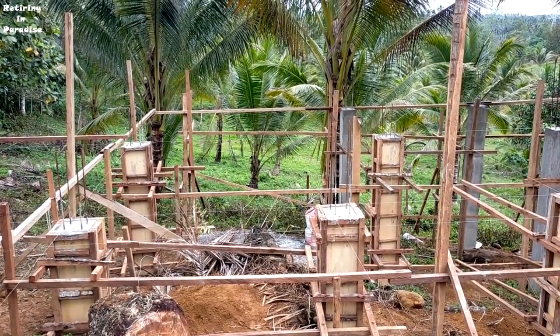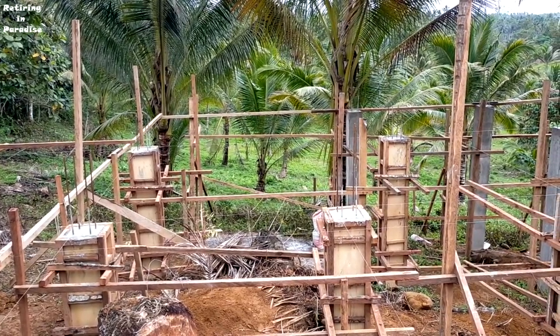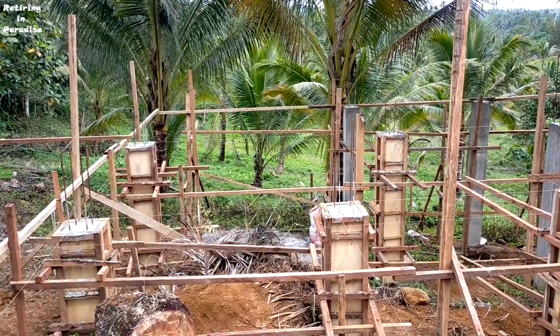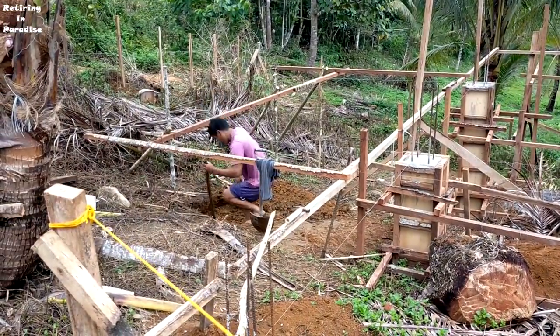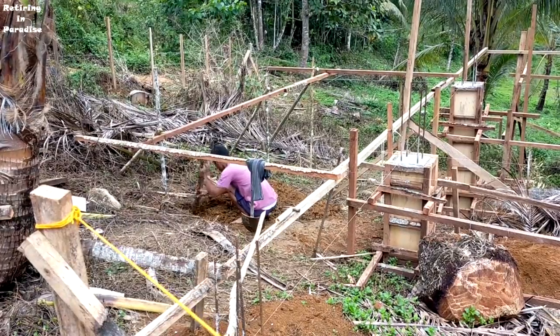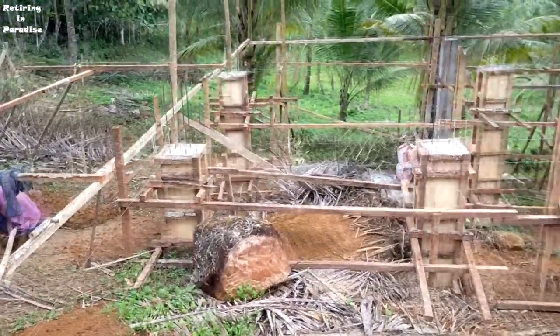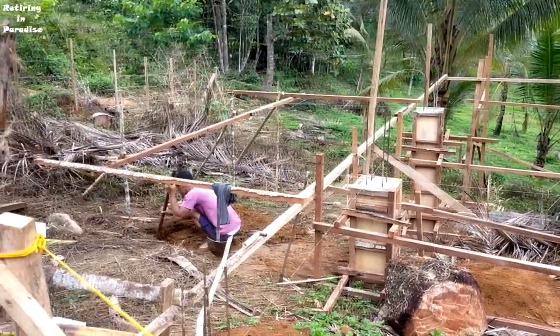The two formworks at the back were already done about 4 or 5 days ago. So those two will be dismantled soon, maybe tomorrow, and we can do the porch with the timber. So we will reuse the timber and do the porch.